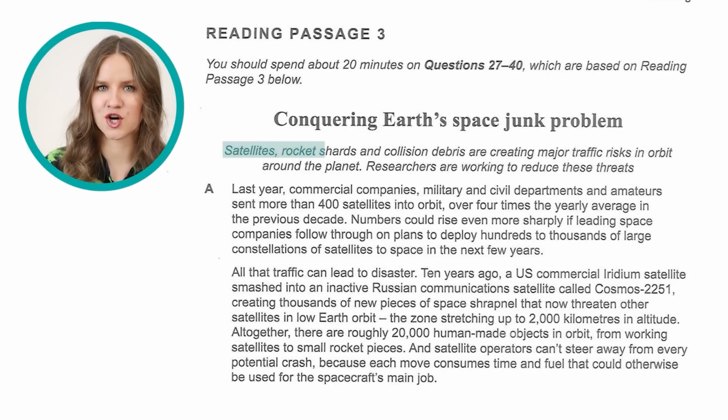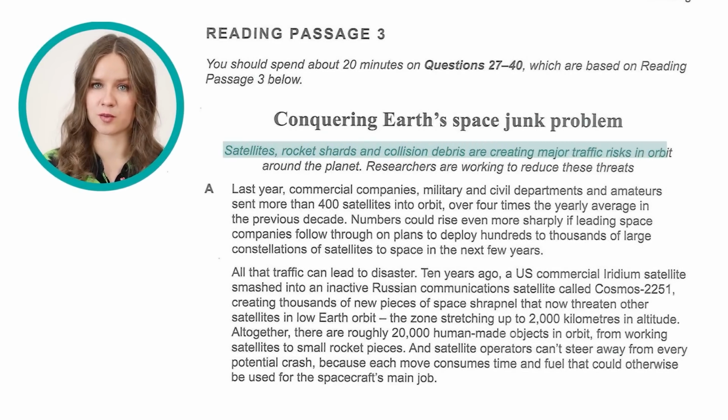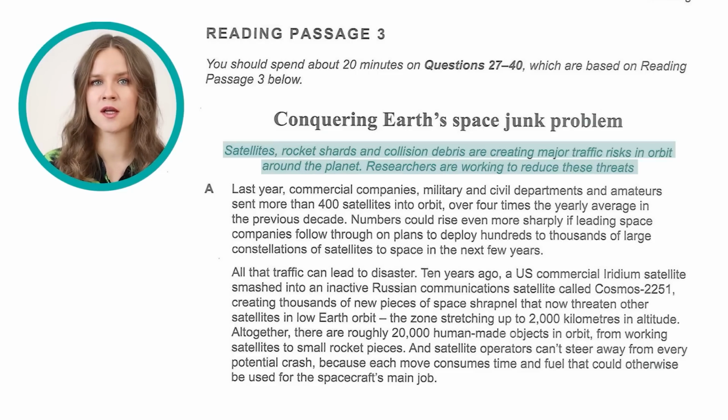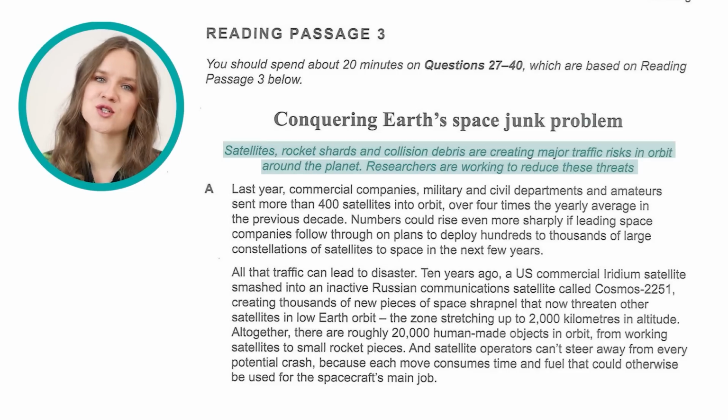Satellites, rocket shards, and collision debris are creating major traffic risks in orbit around the planet. Researchers are working to reduce these threats. Simply put, space junk, like old satellites and rocket parts, is making it crowded and dangerous around Earth. Scientists are trying to find ways to reduce this problem. Now, let's go to the questions. Some students prefer to read the text first to get a better understanding of it. Feel free to do this if you're a fast reader.